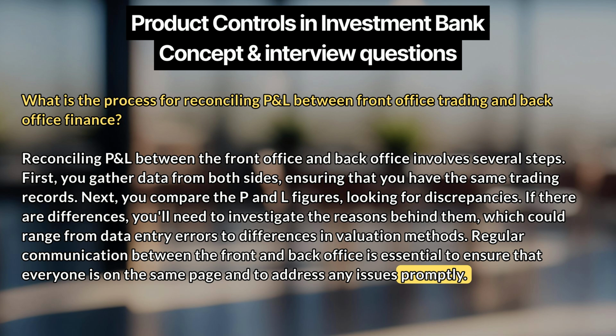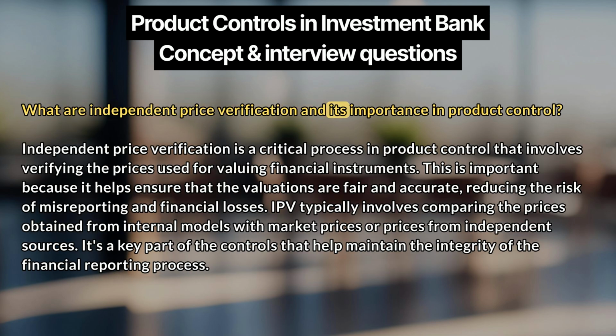What is independent price verification (IPV) and its importance in product control? Independent price verification (IPV) is a critical process in product control that involves verifying the prices used for valuing financial instruments. This is important because it helps ensure that the valuations are fair and accurate, reducing the risk of misreporting and financial losses. IPV typically involves comparing the prices obtained from internal models with market prices or prices from independent sources. It's a key part of the controls that help maintain the integrity of the financial reporting process.